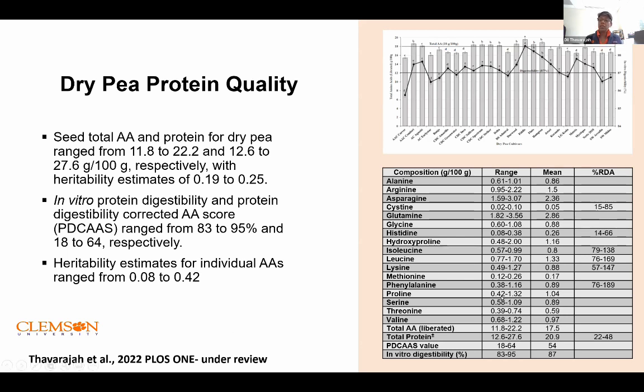And you can see here are the amino acid profiles. Also, we calculated the recommended daily intake for a healthy young male or woman. And you can see quite a bit of amino acids, like the sulfur-containing amino acid cysteine, is about 15 to 85% of the recommended daily allowance, which is very good.